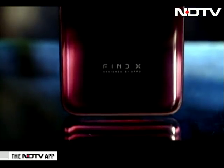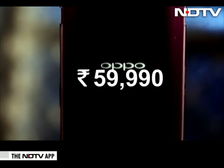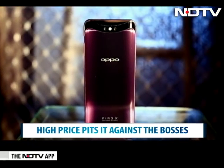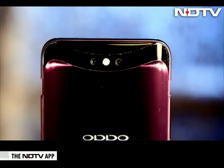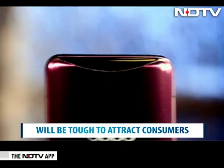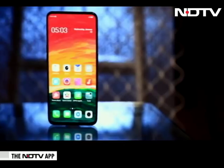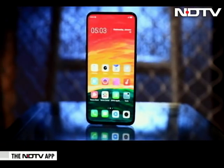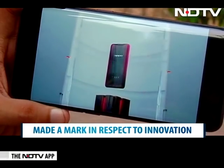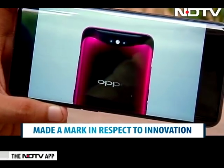The Setguru verdict. Priced at 59,990 rupees, the Oppo Find X places itself against the iPhones and Samsung Galaxies. And while it does have an outstanding innovation to grab consumers' attention, will consumers pay so much more for an Oppo phone? Oppo sure has made headlines with this phone, and now innovation may be the one aspect everyone will look forward to from Oppo. Not Apple, not Samsung, but Oppo, which in itself is an achievement.